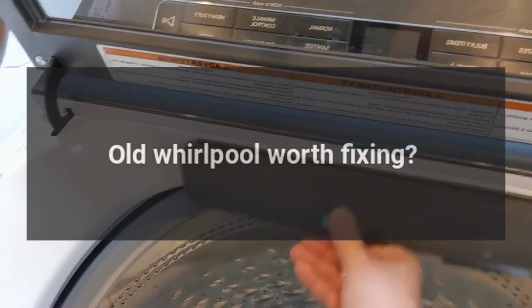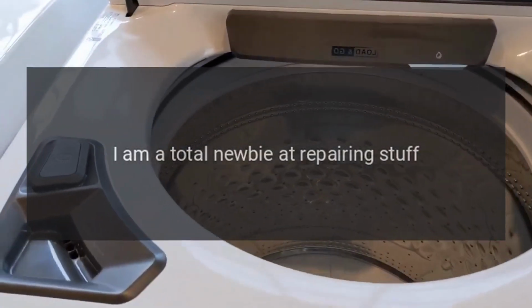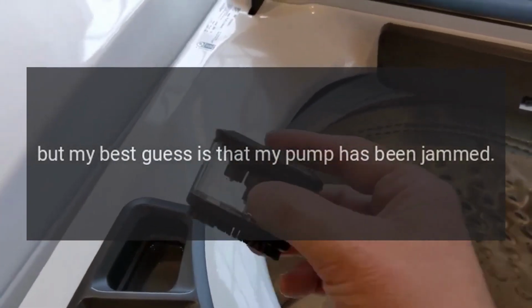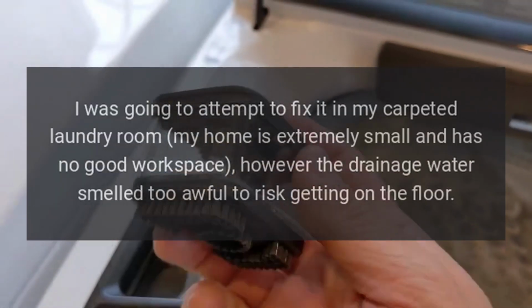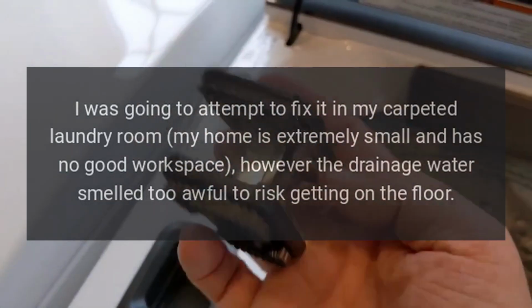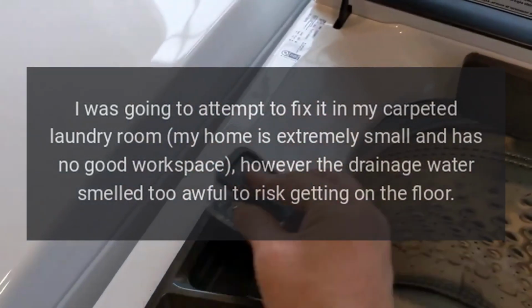Old Whirlpool worth fixing? I am a total newbie at repairing stuff, but my best guess is that my pump has been jammed. I was going to attempt to fix it in my carpeted laundry room. My home is extremely small and has no good workspace.